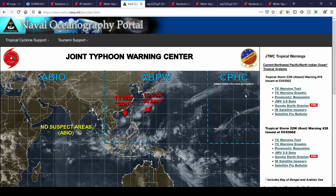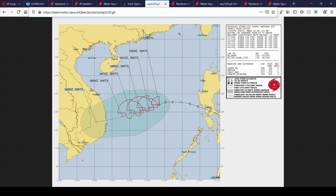And then quickly, here's a look at the Western Pacific right now. Of course, we've got Tropical Storm 22W, also known as Goni, still active, and I believe we also now have Tropical Storm Atsani, also still active in the Western Pacific. Here's a look at Tropical Storm Goni, a little bit weaker now as a 35 knot system, about 40 miles per hour, which makes this a weaker tropical storm. It's forecast to maintain its intensity, and eventually looks like it'll dissipate or turn into a remnant low as it nears Vietnam within the next few days.